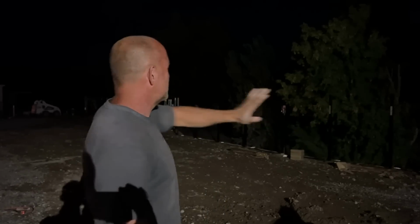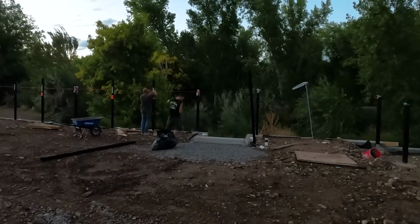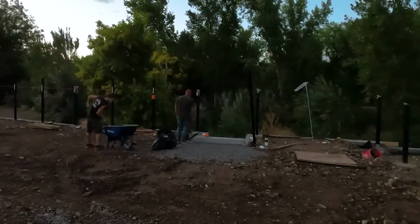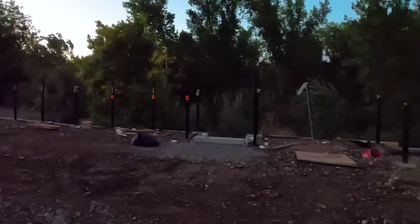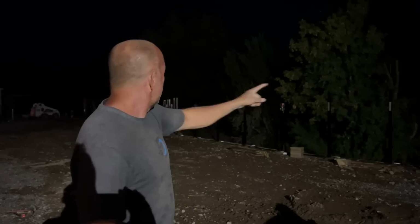On the sides of my house, we have concrete fences with a stone pattern in it. The columns, I wanted to match the back fence, which is wrought iron, to have a similar feel, so it wasn't just a stone concrete wall on the side and wrought iron on the back. I wanted to blend it.